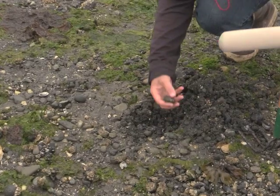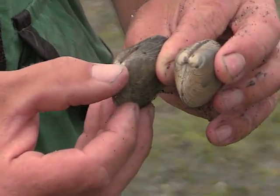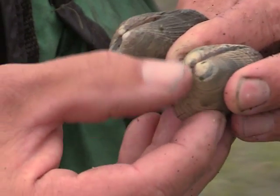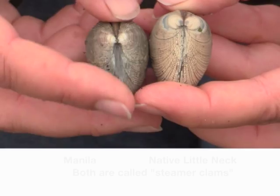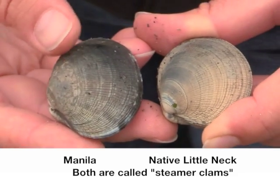And this is what we're after. On the Manila little neck, on the bottom side of the hinge right here, there's a little pocket. On the native little neck in the same location, there's a ridge. The shape is also different, but the pocket is the easiest way to tell the difference between the two.